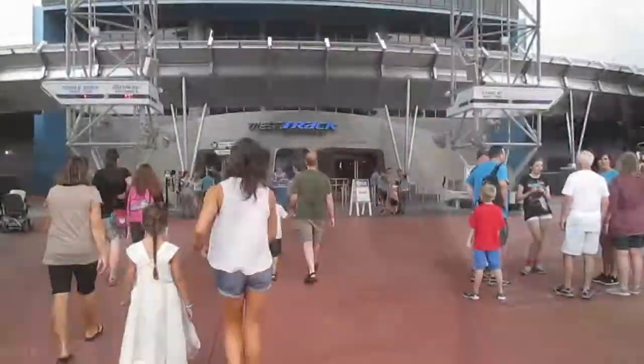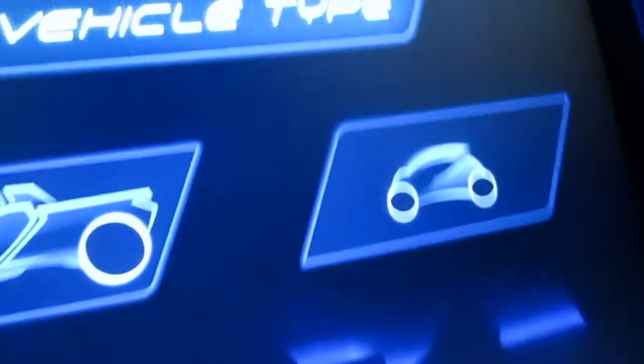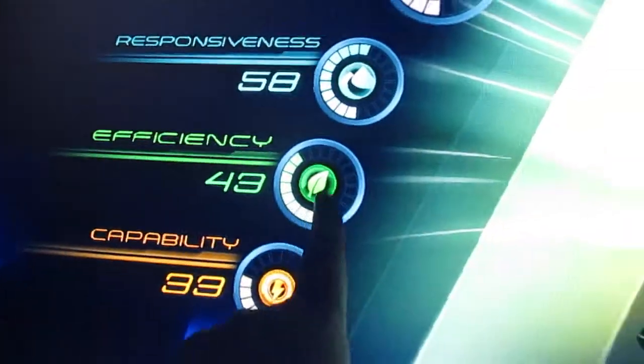Woohoo! I think it said, wait, does it have a standby time? I heard it running though, it's not closed. Okay, so it says 60 minutes down at the bottom, but I have a FastPass! Okay, we're designing a car. There's my car. It's very powerful, not very efficient.